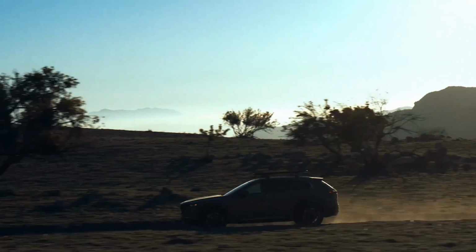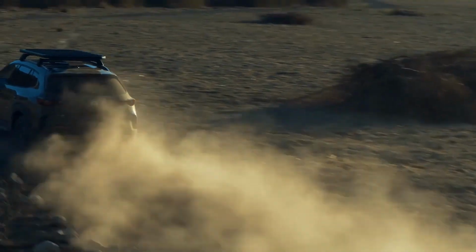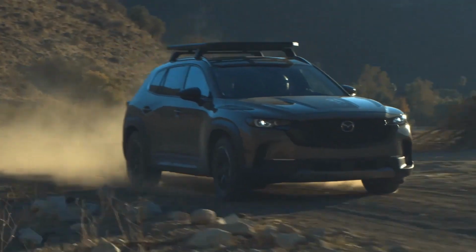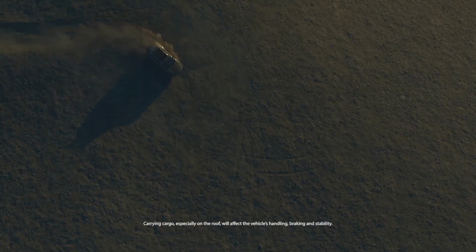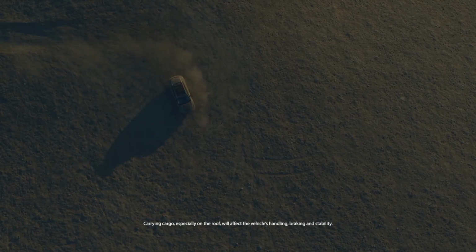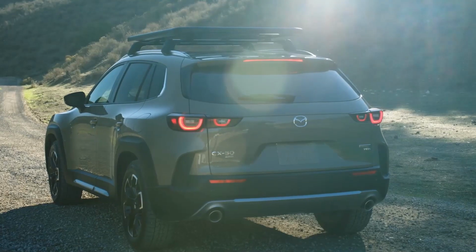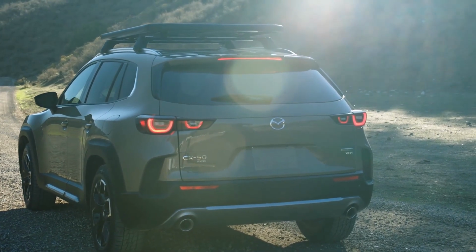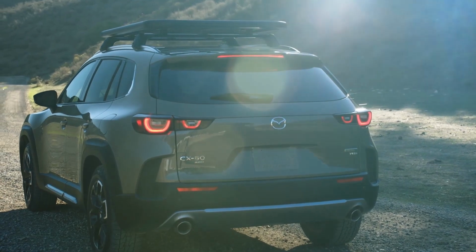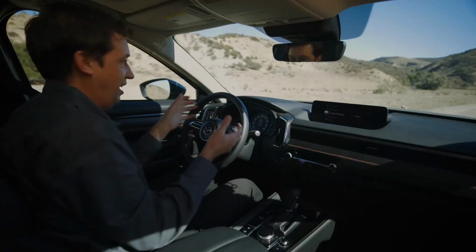The first is going to be the naturally aspirated SkyActiv-G 2.5, and that's going to produce 186 horsepower and 186 pound-feet of torque, same as in the CX-30 and the Mazda 3. Then you're going to be able to step up to the 2.5 with the turbo, and that's going to get you 250 horsepower and 320 pound-feet of torque on premium. With regular gas, I think it's like 227 horsepower and 310 pound-feet of torque.